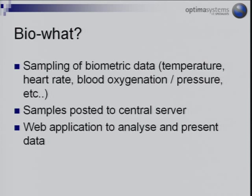So if you've got a Wi-Fi spot close by and you allow your phone to connect to that, it will just use that to upload all the data. And in the end, of course, you'll analyze all that data using a web interface or a standard application, whichever is more convenient. So that's the concept.